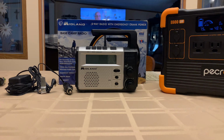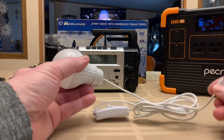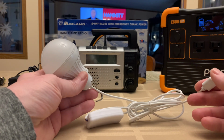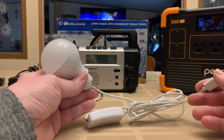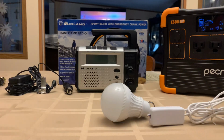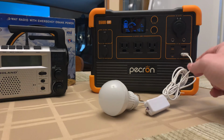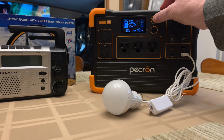But another thing you want to have is some light. Your power goes out, you don't want to have to burn candles. I've got oil lamps, I collect them. But yeah, they're great and everything, but they are dangerous, especially around kids. This right here, you can plug right up to the USB port, and they put out good light. I will say good light.